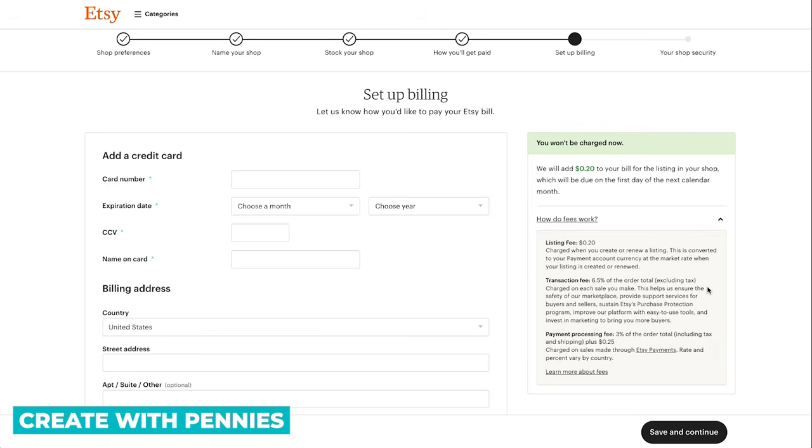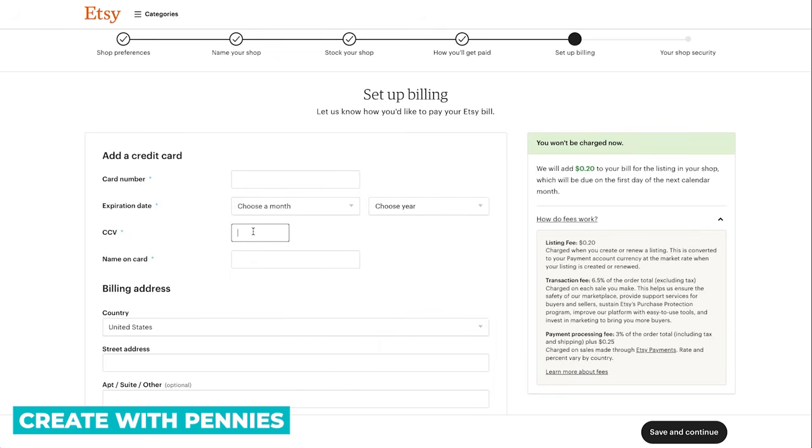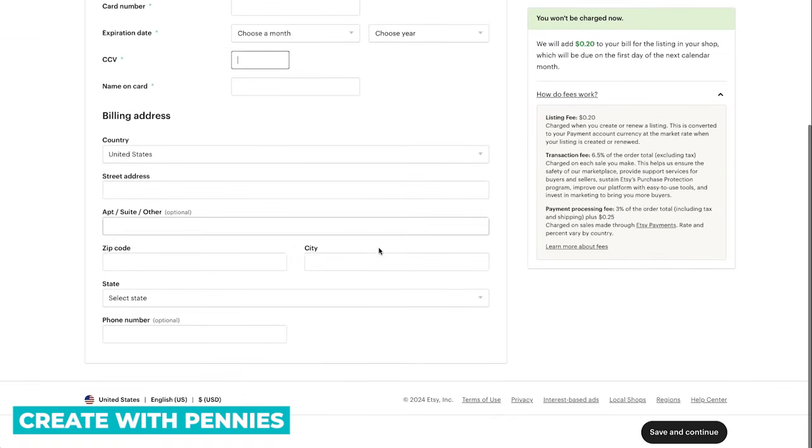There are options to reduce that, like sharing a link to your shop and sending traffic there, things like that. But just so you know, there is a little info on how fees work when you start, and then you need to set up your billing. To pay your Etsy bill, you're going to have to add a credit card. They do say you can add a debit card as well. Some people seem to have issues with this, but you basically enter your card number, choose the expiration date and the year. Then you put in your CVV, which is the code on the back, and then the name on the card. Then you go down to the billing address, and you're going to have to enter the address where that credit card is linked to.